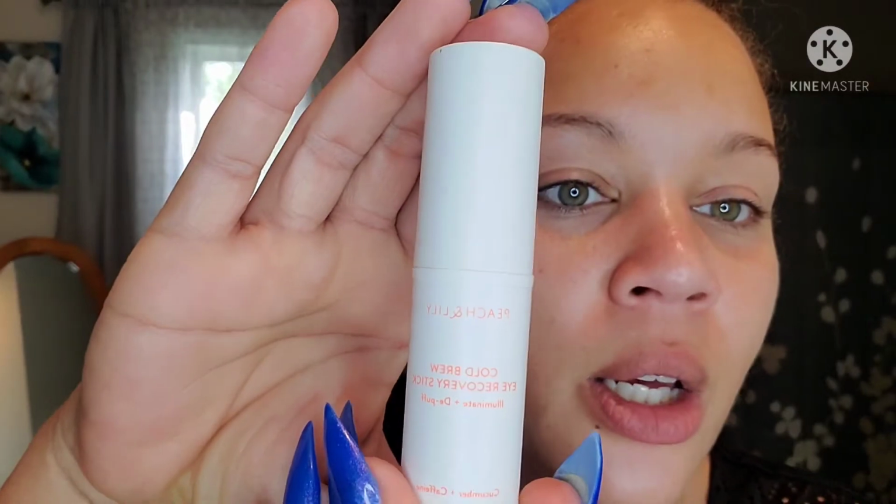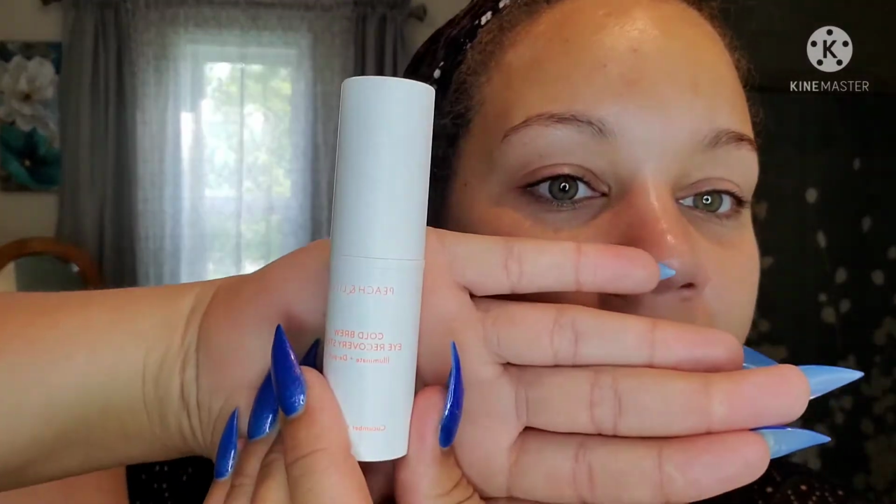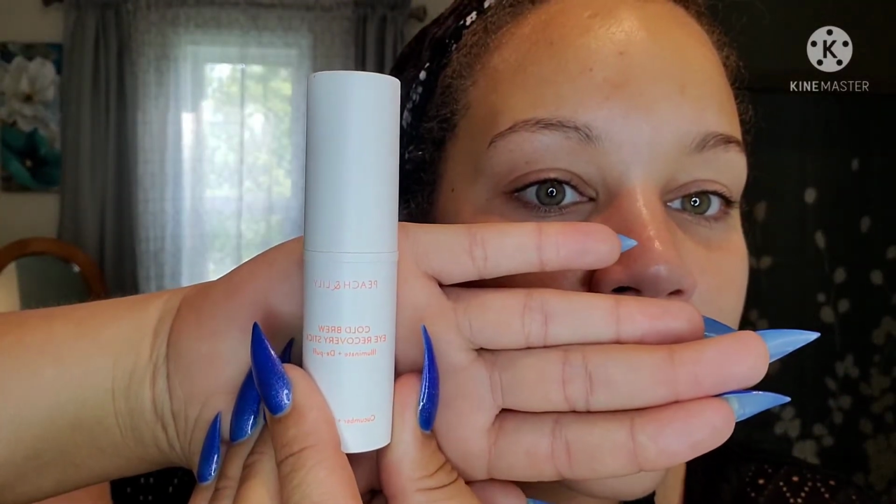Okay, next I'm going to be doing my eye cream. I've been using the Peach and Lily Cold Brew Eye Recovery Stick. And this just has caffeine and cucumber in it. And it's supposed to depuff around your eyes a little bit. And it says illuminate. I don't see an illuminating benefit, but I can tell you. And it's just a little stick. It almost reminds me of a chapstick. And I just put it underneath my eyes.